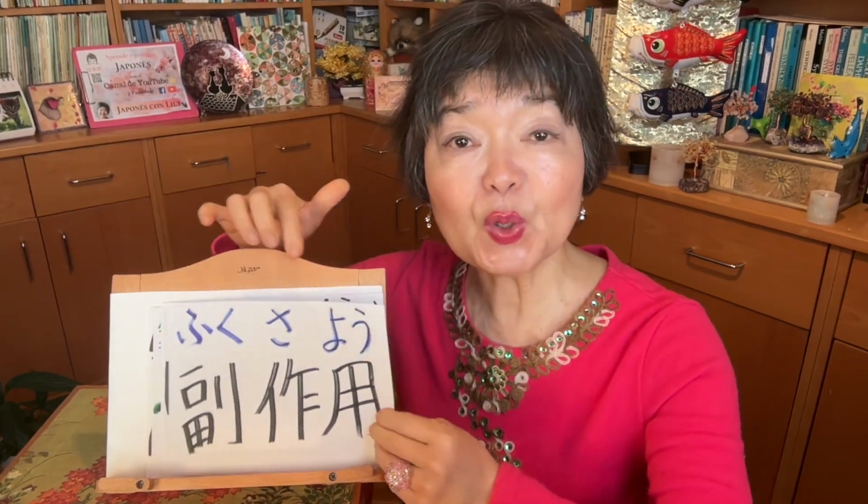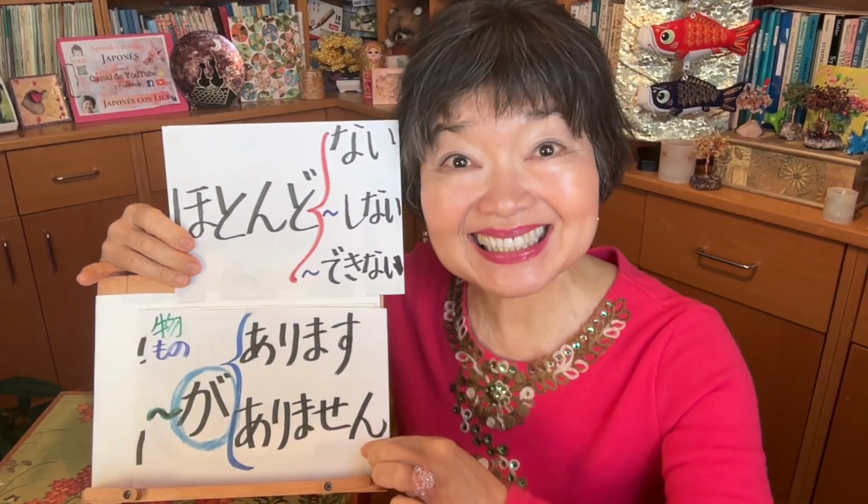This medicine has very few side effects, so you can feel assured. この薬は副作用がほとんどありませんから安心です。この薬、副作用ほとんどないから安心だよ。Very little, very few, almost nothing. ほとんどない、ほとんどありません。To make use of, to take advantage of, or to utilize.